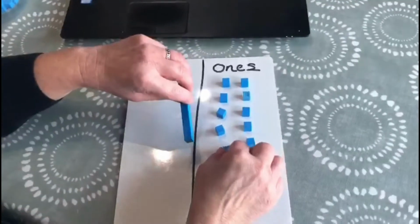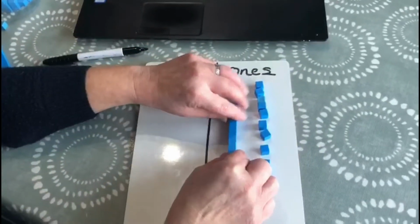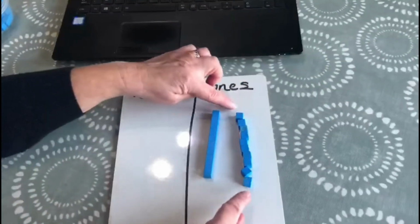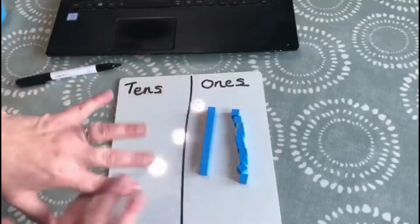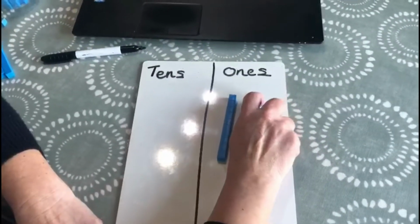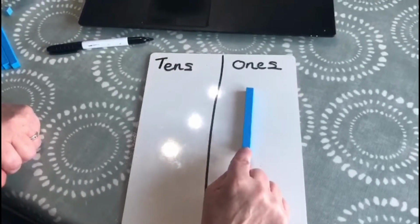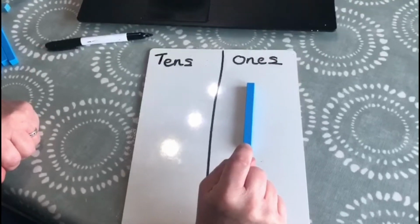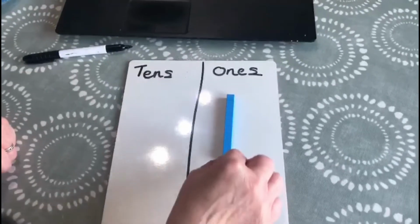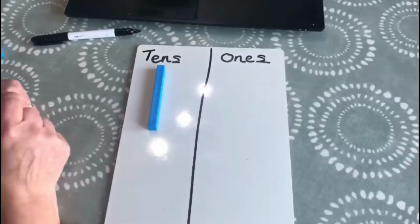Those 10 ones become a stick of 10, don't they? All right, so we can exchange those 10 ones for a stick of 10. And 10 ones, one stick of 10, is exactly the same. It's just that as soon as we have the 10 ones, they become a stick. Now, can that stick of 10 stay in the ones column? Thumbs up if you think yes, thumbs down if you think no. Well done if you said no. You're right, that one stick of 10 now has to go into the tens column, doesn't it?